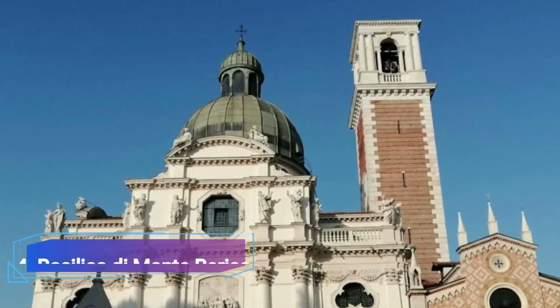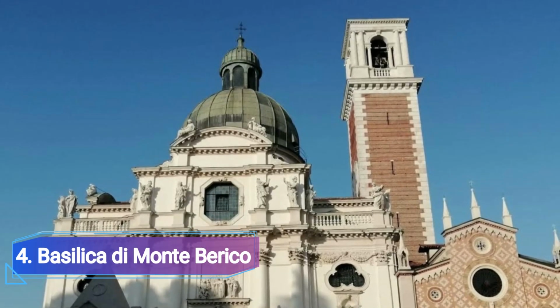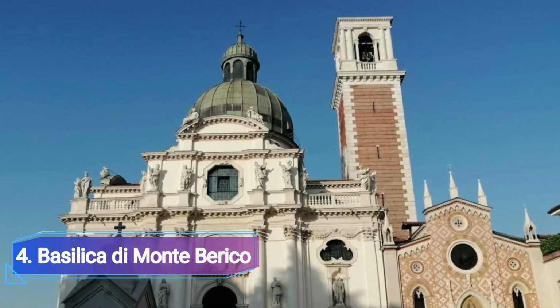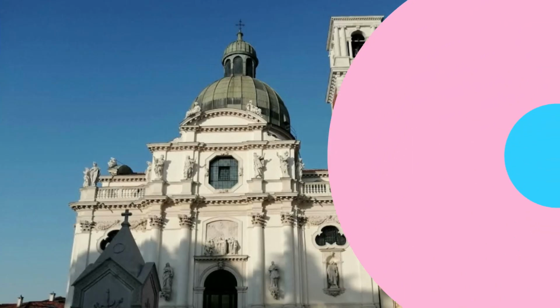Number 4, Basilica di Monte Barrico. The Portici di Monte Barrico, a group of arcades constructed in 1746, go up to the Basilica di Monte Barrico from the Villa Roy, which is located on the southern outskirts of Vicenza.